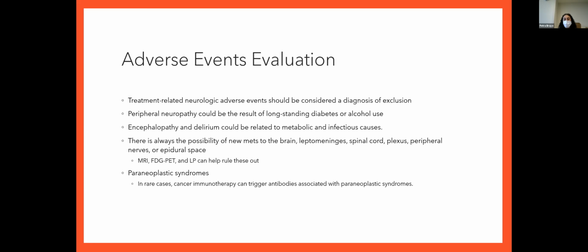And same thing with leptomeningeal disease, any lesions to the spinal cord, the plexus, or the peripheral nerves, or even the epidural space. So I think part of any workup should include an MRI, PET, or even an LP to rule out some of these things, before we definitely say, okay, this is the chemo agent that the patient received. Because then that would change how the patient is being treated for the cancer.